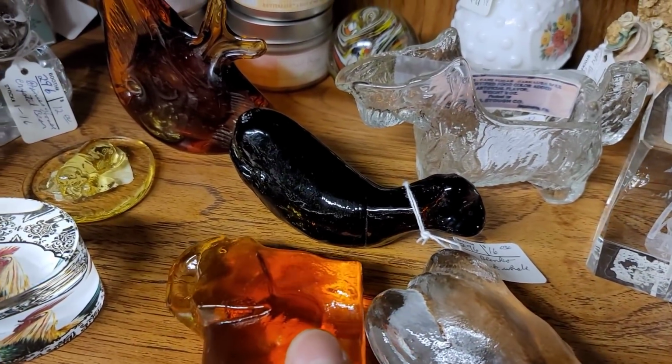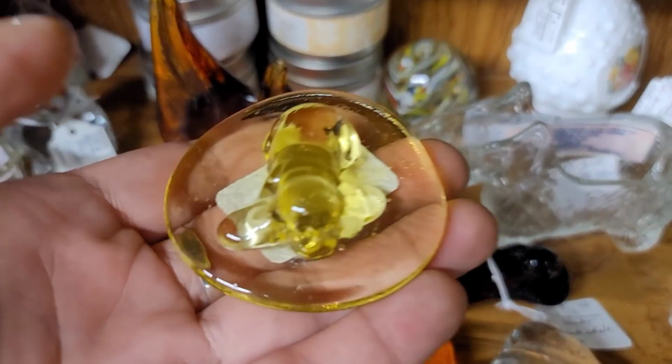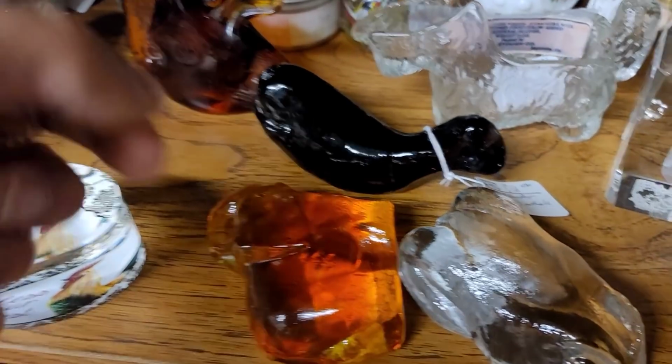And now we're back at that other booth with the Blenko. We've got the elephant, the amberina, which does in fact fluoresce. I love this little puppy. It's adorable. It's unique. He does also fluoresce. So I did pick him up. These are all Blenko pieces.